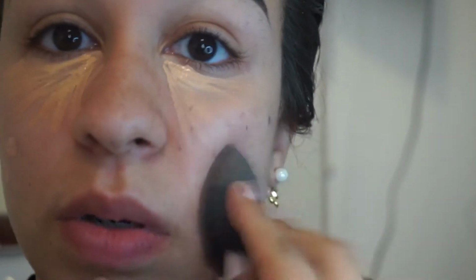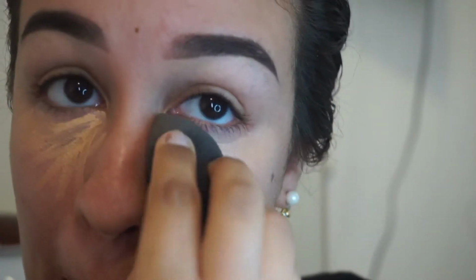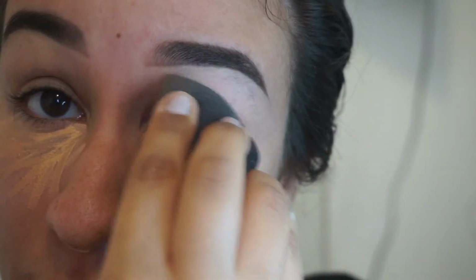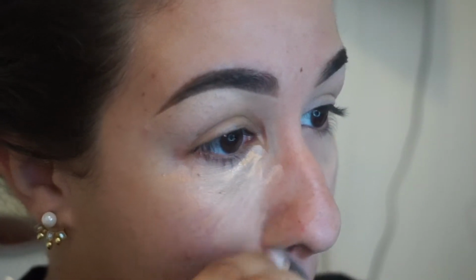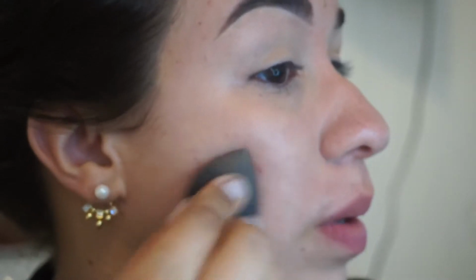And I'll start blending the acne scars first just so they could get that moisture. And then I'll blend out my concealer. I'll also put some on my lids just because I am going to put a little bit of eyeshadow. Now I just like to go over again with the spots that just don't want to get covered.